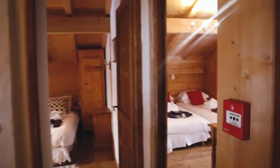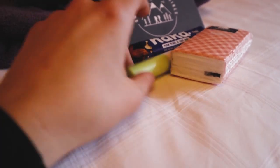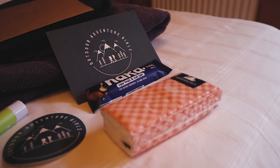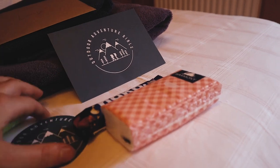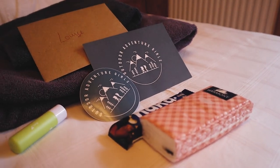And as you can see, I've left them all a little goodie. Of course, lip balm for tomorrow out on the slope, some tissues, because if you're anything like me, I'm always sneezing and needing to blow my nose. Cereal bar, sticker, little welcome letter, and a personalized note from me just to say thank you. So yeah, and then these bedrooms on the top floor.